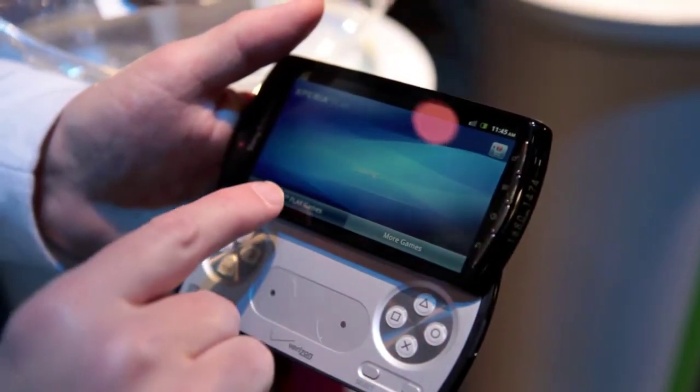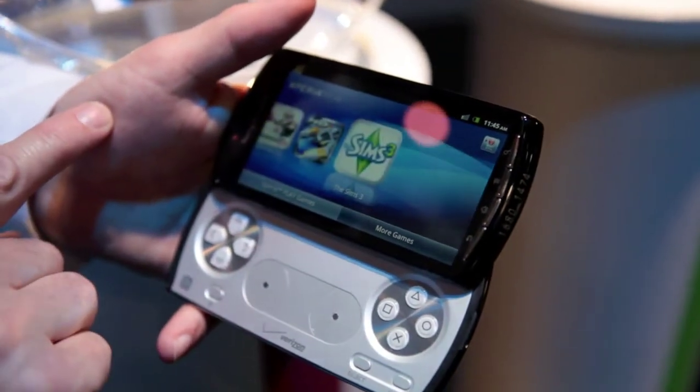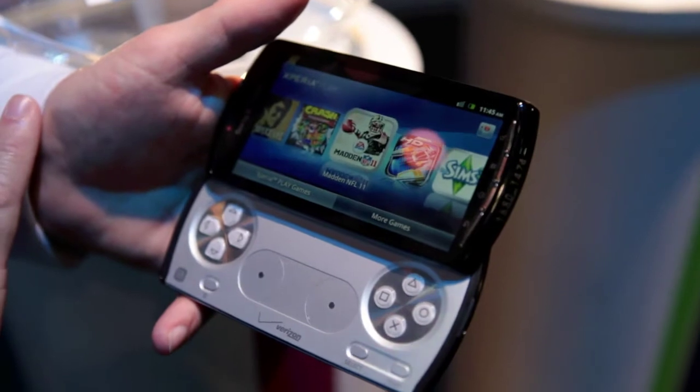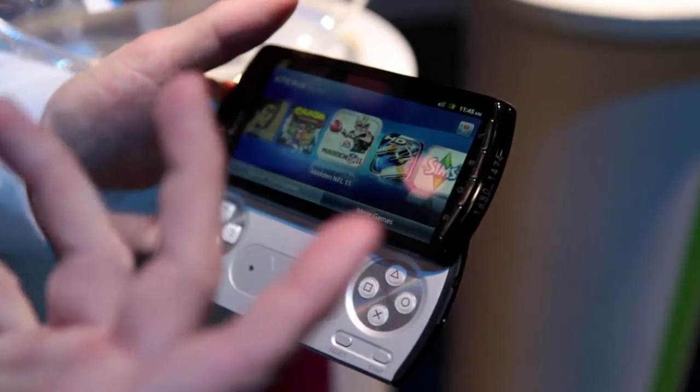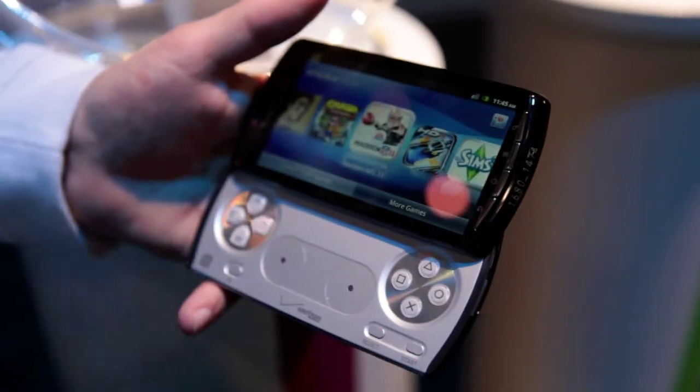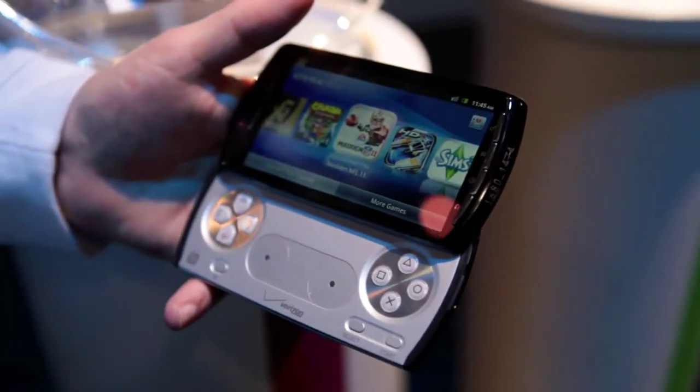When this device launches, there'll be about 50 games available right from the get-go for download. So I would touch on the icon for that particular game. It would read me a brief description and tell me how much the game costs. And we imagine that the games are going to cost in the ballpark of $5 to $8.